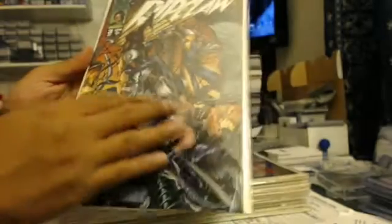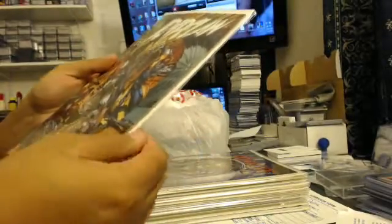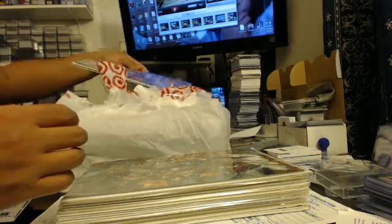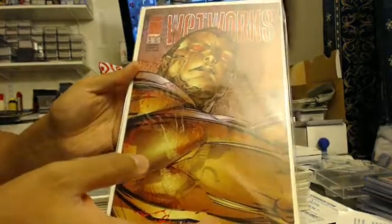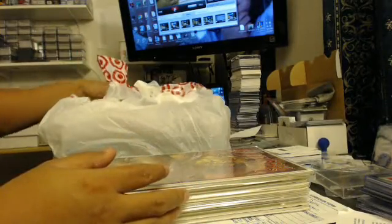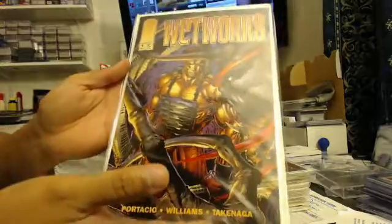This right here is just on this, what do you call it? The bag. Alright, next up. Next up, we got Wetworks #5. There we go. That's the back. Next up, you got Wetworks #4.